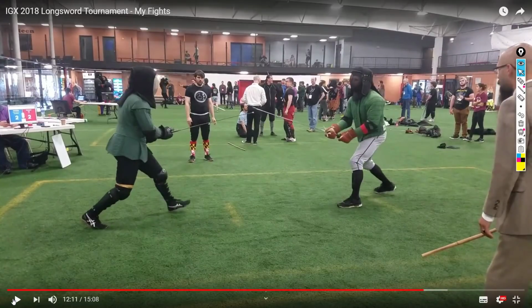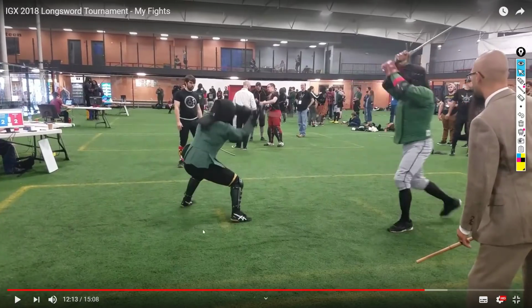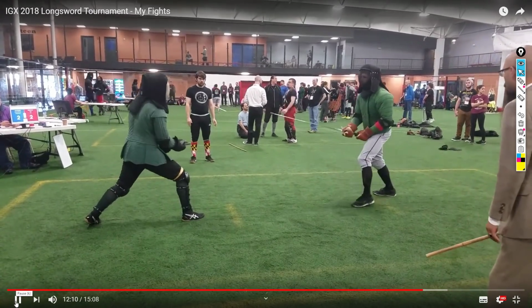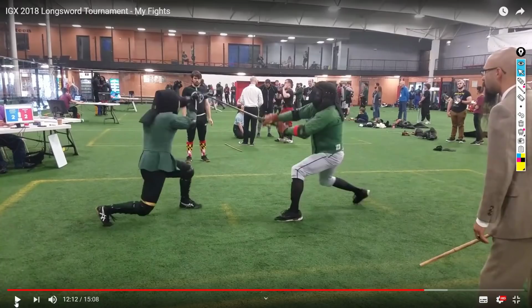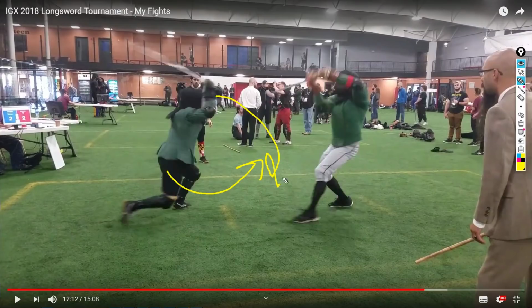Now, because you switched feet, you cannot make a very good lengthy step forward, and you had to switch your feet to actually make a passing step here. So you are attacking from the left side, but you are stepping with the right foot, which means your hips are going, where is it? There we go. Your hips are going that way, and your strike is going this way, which makes no kind of sense.